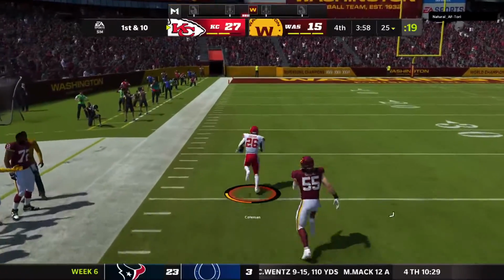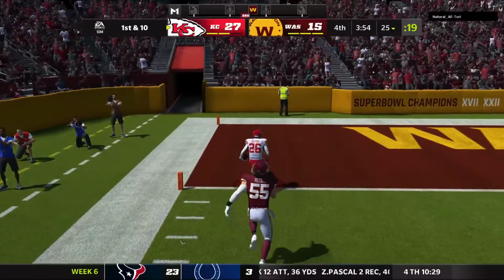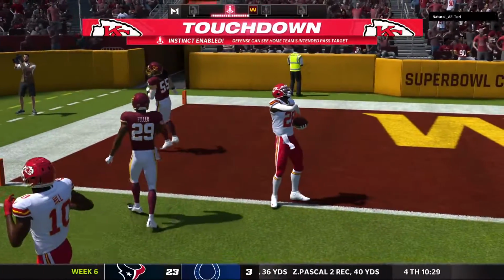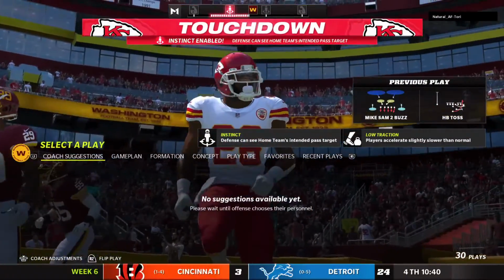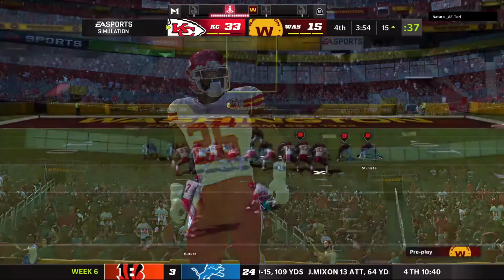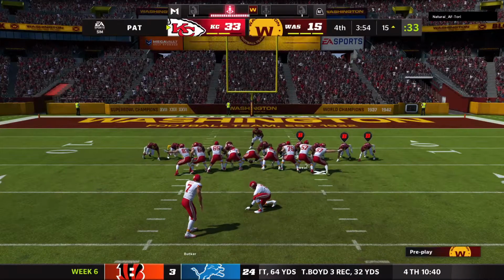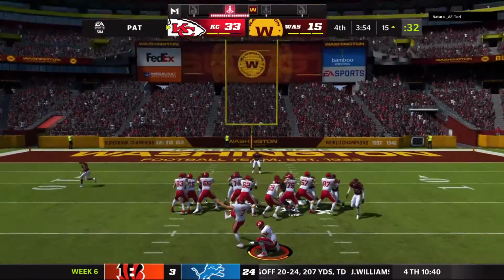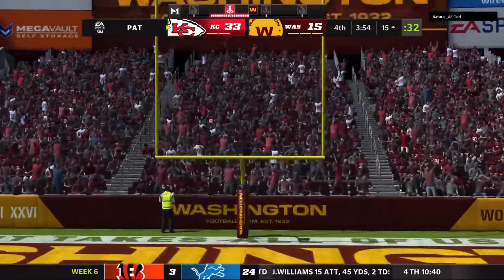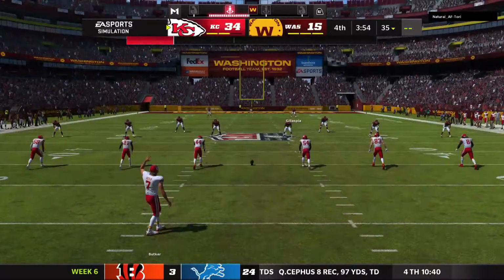I think there he goes, left side. The 20. And he will take it on in for a Chiefs touchdown. Tevin Coleman, his first touchdown on the year. And the Chiefs are looking to run it to 5-1 on the season as they add to their fourth quarter lead. Extra point by Butker is on target, and that will make this a 19-point game.